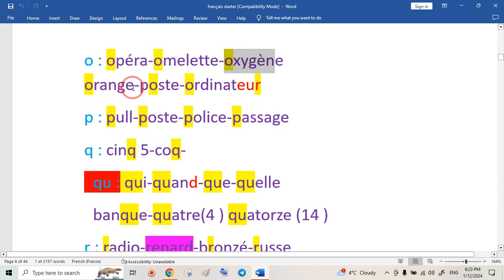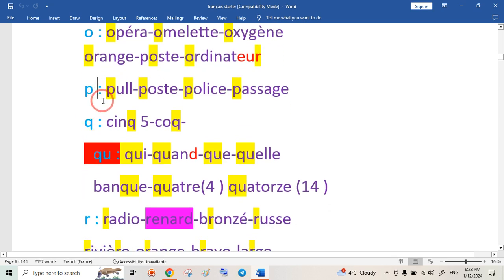Orange, orange. Post, post office. Ordinateur. O U R. The pronunciation is R. Whenever you have O U R together, it is pronounced heure. Ordinateur means computer. P. The letter P, as it suggests, the pronunciation is P.